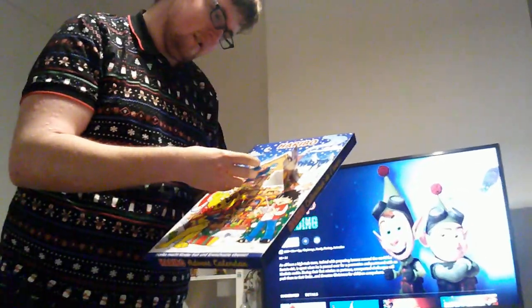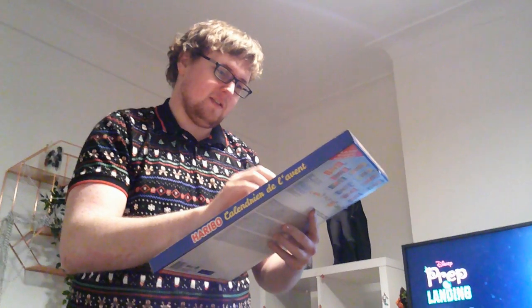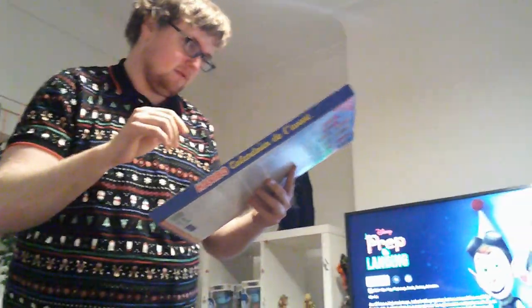Oh my god, they're tiny. Oh my goodness. That's so cute. This has got like little gingerbread and trees and snowmen and jingle bells in it. So that was number one. Oh, he's got to shut the door.